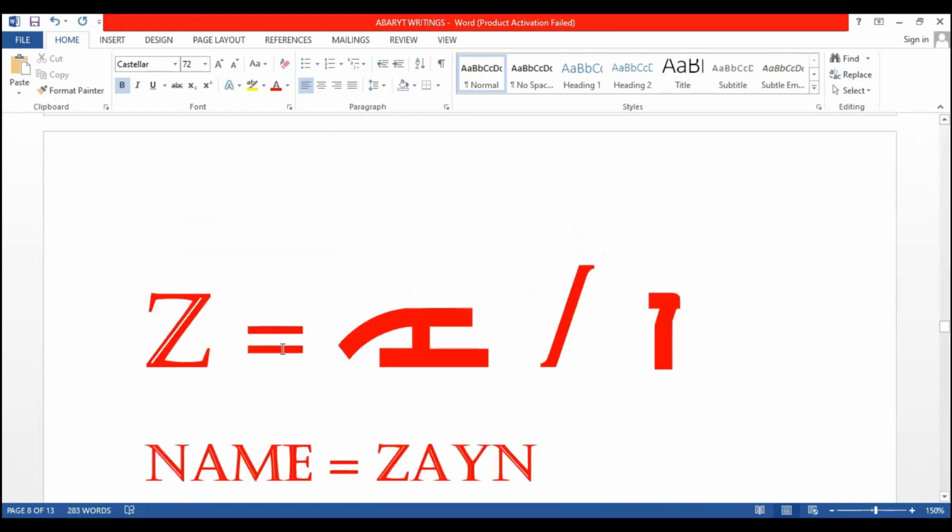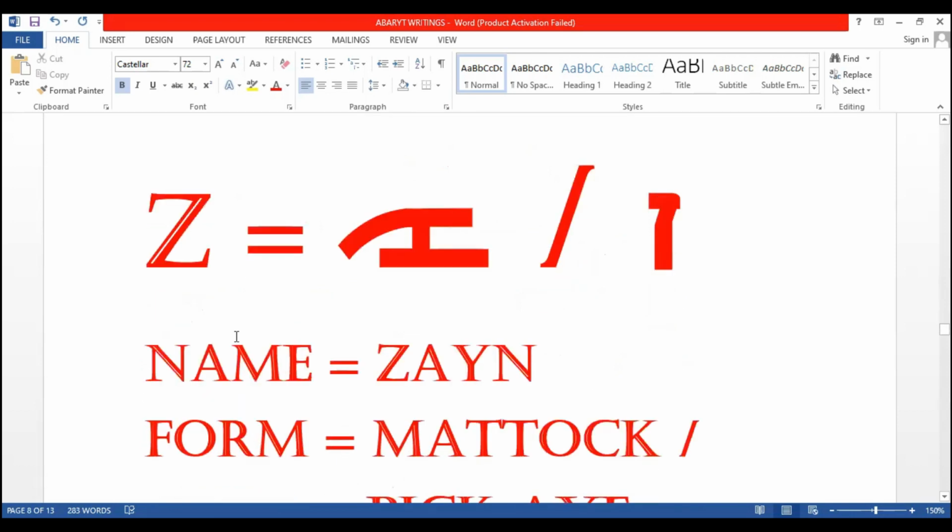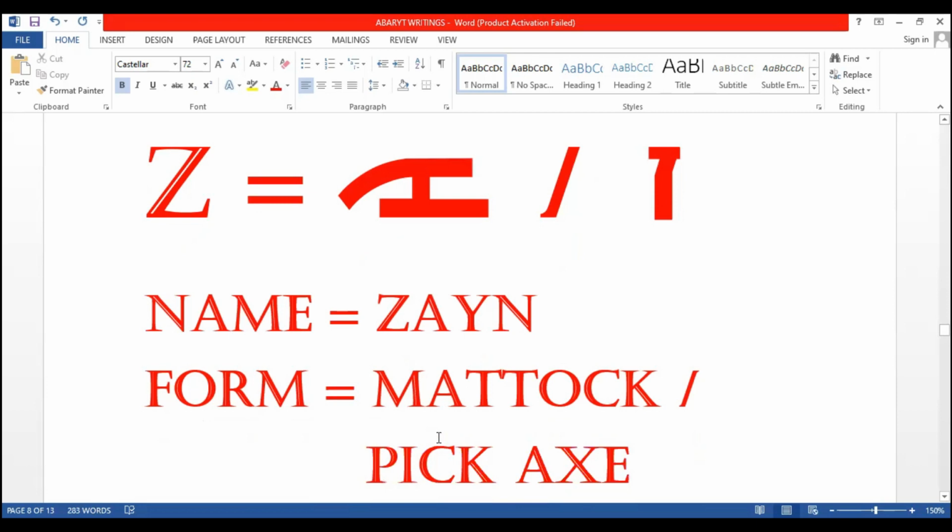Moving on to the next letter, we have the letter Z. This one is called the Zayn or the Zan. Some people say Zan, Z-A-N. It is the form or picture of a mattock or a pickaxe. Over here in the modern, you can see that it looks like a pickaxe, like a fireman's type of axe. It kind of looks like an axe, but it is a pickaxe.